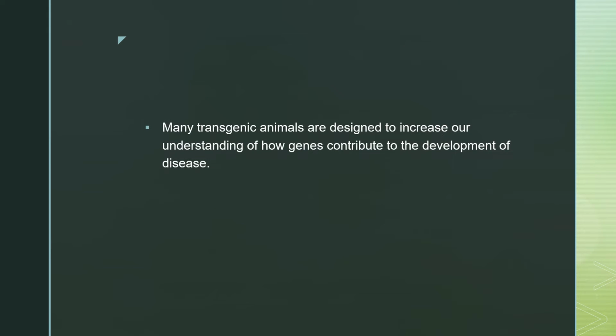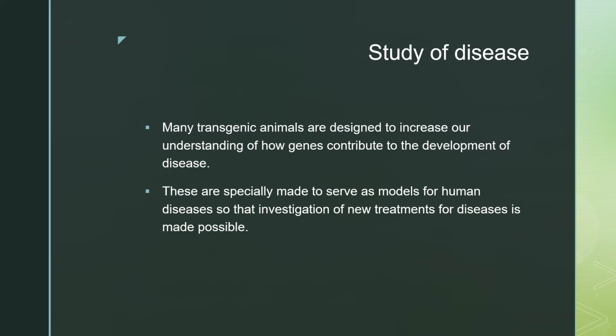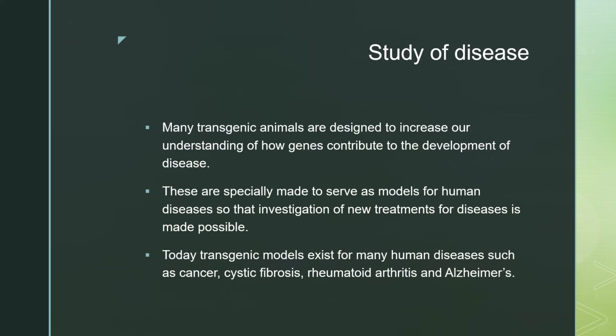Many transgenic animals are designed to increase our understanding of how genes contribute to the development of disease. These are specifically made to serve as models for human diseases so that investigation of new treatments for diseases is made possible. Today, transgenic models exist for many human diseases such as cancer, cystic fibrosis, rheumatoid arthritis, and Alzheimer's.